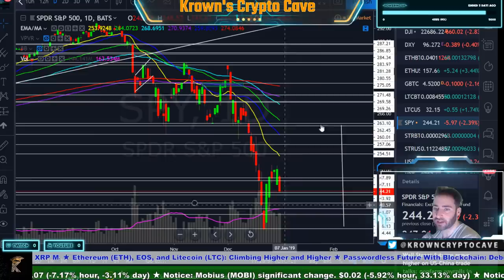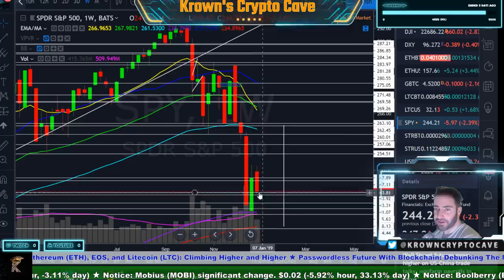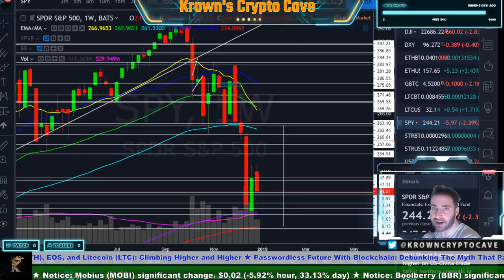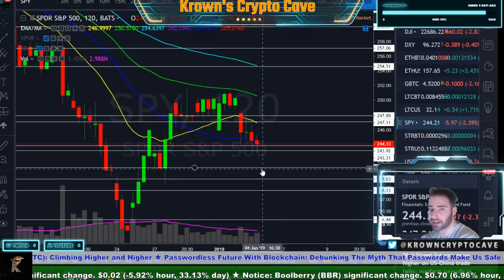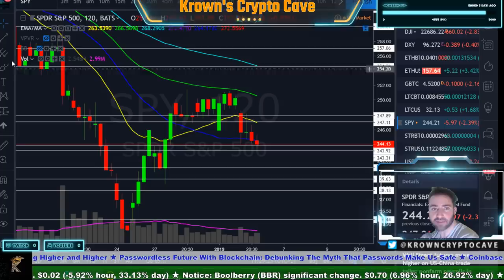I will be wrong on that. If this does break the 200 exponential today, but assuming that it does not, it's probably going to be a bounce somewhere in this area, whether it's off of 243 or 240-ish. One of these is likely to be it. It does look like it wants to come down a little bit lower. I would not rule out a quick test down to this area, 241, 230, 240-ish. I'm actually going to put a nice blue box in this area.